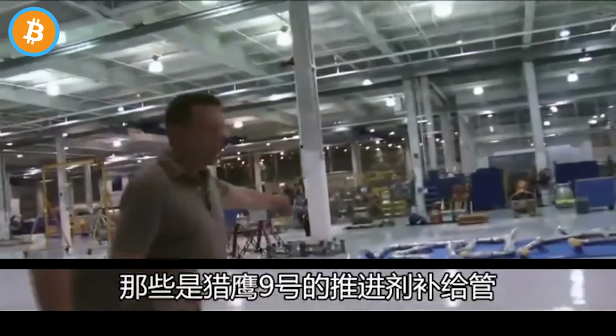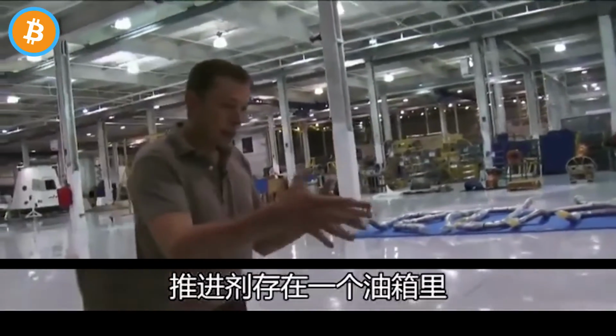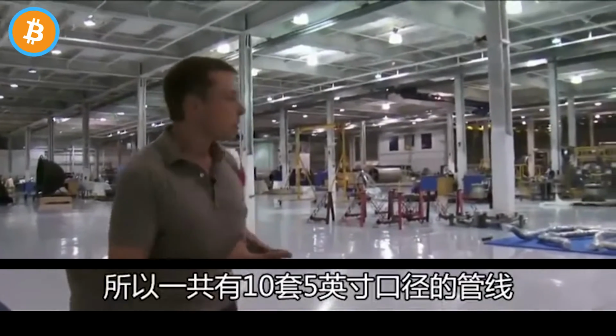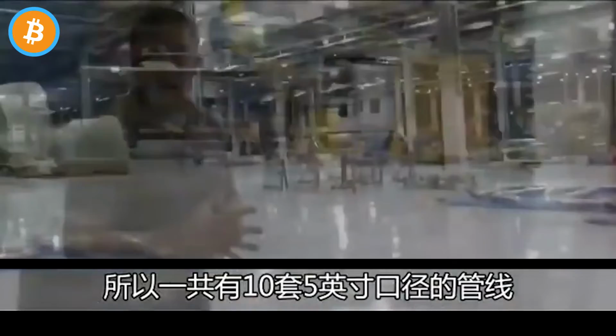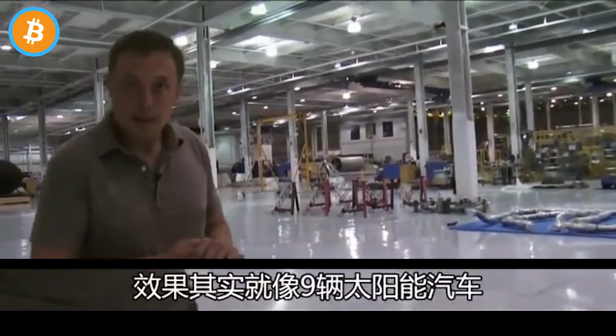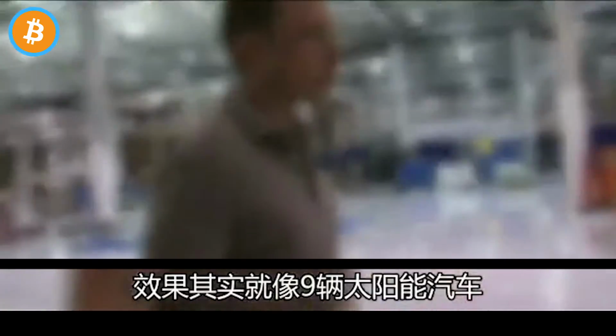Those are the propellant supply lines for Falcon 9. So they've got a single tank that manifolds out to 9 engines, and then you've got fill and drain lines. So there's a total of 10 sets of 5-inch diameter lines that manifold out to the various engines. So it's kind of like having a 9-cylinder engine car or something like that.